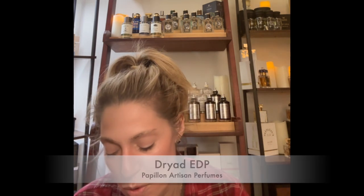Another fragrance I'm considering from this house, by the way, is Dryad, and I'm going to keep testing it. I won't do a review this time, but I am seriously considering it. Have you tried it? If you have, what do you think? I find it interesting. I haven't gone to a second level sample yet, but what do you think?